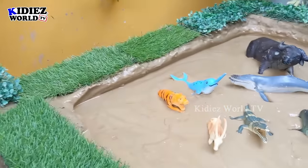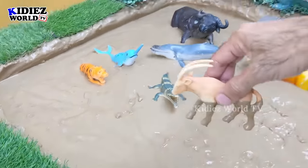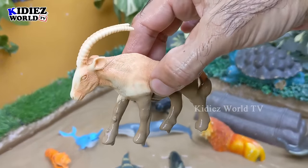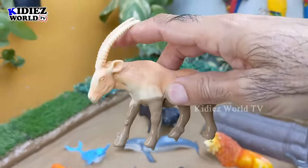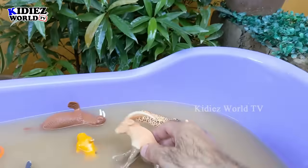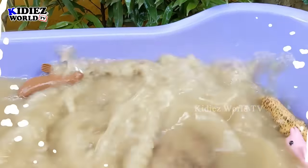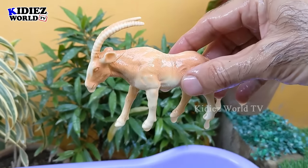Let's see what we have next in the mud ground. And we have here an antelope. Another very innocent and cute jungle animal. Antelope. He has two big horns here, and very straight. Let's make him clean. Here we go. Antelope.